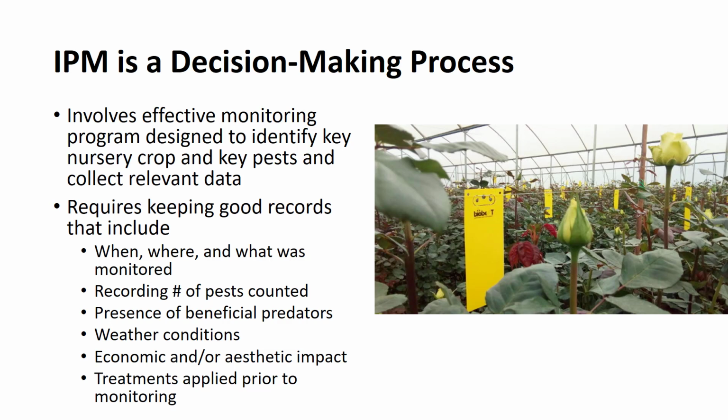To be effective, monitoring requires keeping good records that include when, where, and what was monitored, recording numbers of pests counted, presence and numbers of beneficial predators, weather conditions, and economic and/or aesthetic impact of the pest. If treatments were applied prior to monitoring, those treatments should be noted and an assessment of their effectiveness recorded.